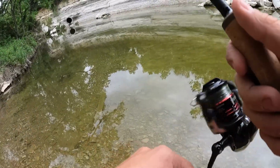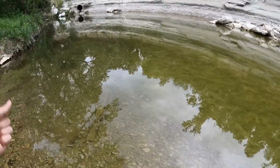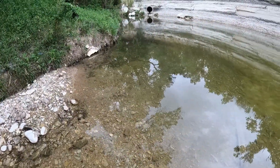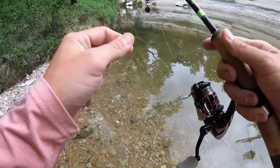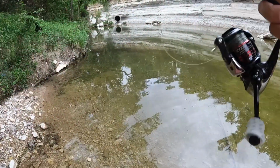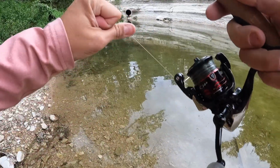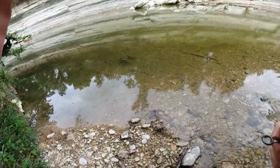Oh no, he came out of nowhere, smoked it and broke me off. He came back for it. Wow, he followed me all the way up and broke me off. 6-pound line was not ready for that guy. All my drag's all the way set too from when I was snagged earlier. Dude. Oh, what a rookie mistake, Ryan. That was my last weedless bait too, so man, that fish, it's gonna haunt me.